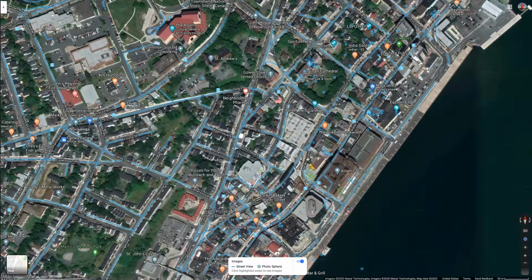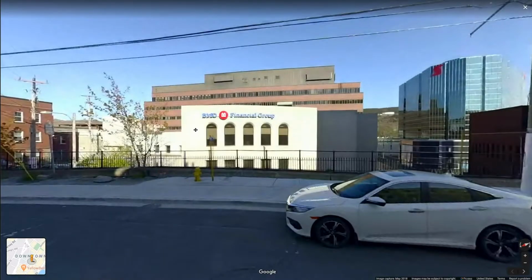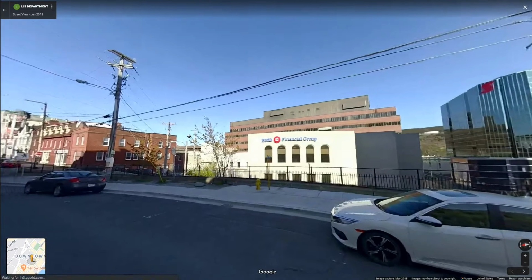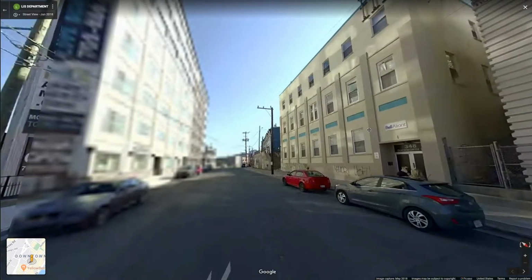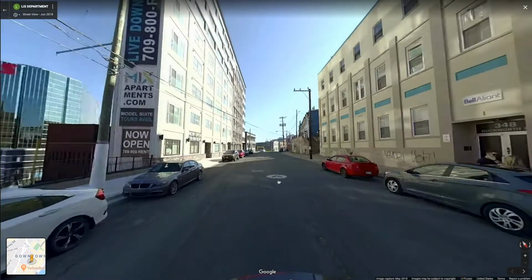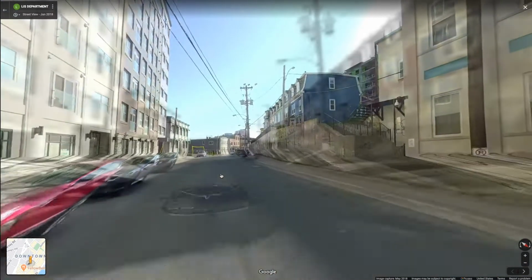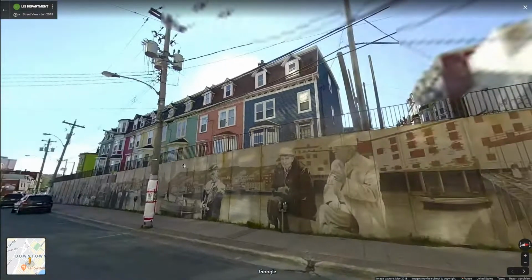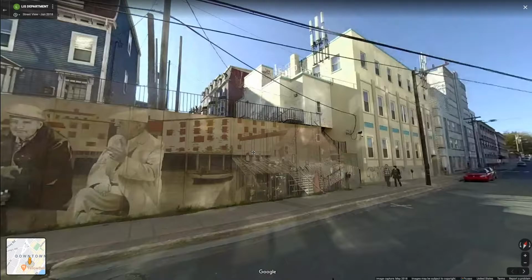Let me drop in here at what appears to be the downtown. All right, we're on the ground here. Nice bright day out, clear skies. Interesting. Long shadows, some apartments. Let's move down the street a little bit. Not too many people out and about this time of day. Cute homes up here, nice and colorful, and then some great murals along here. There's a couple out walking, I guess.